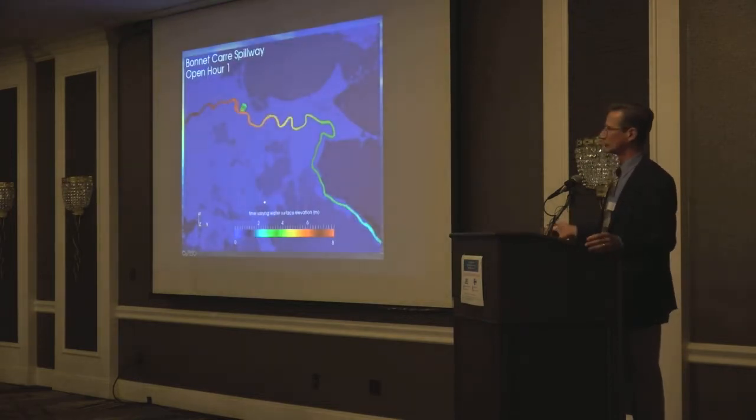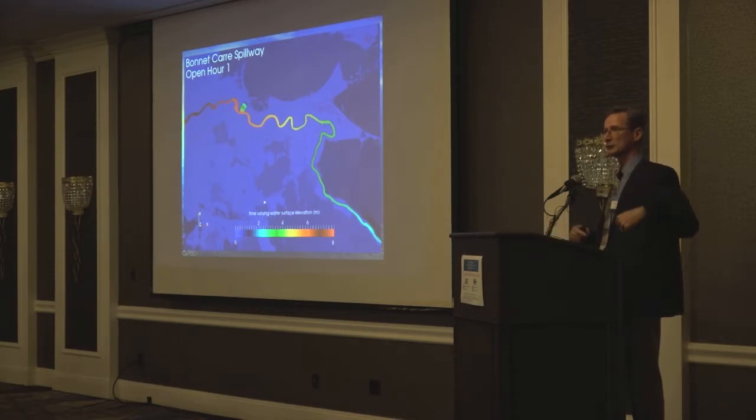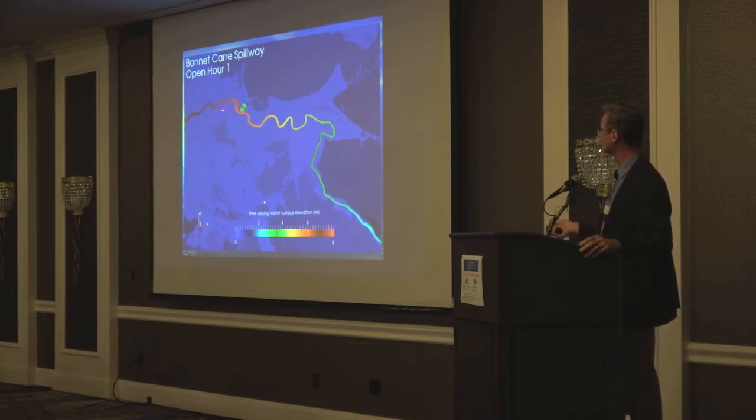So we had just gotten this capability. You had a question in the back about whether you can make these things go up and down? Well, just that summer, 6 months earlier, we had that capability merged into the latest version of ADCIRC, where you can actually lower the levees in the model as the model's running. So we lowered the levee, and the water started to flow. It's called the Bonnet Carre Spillway.